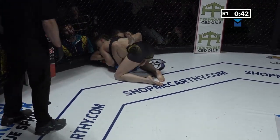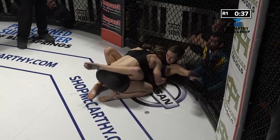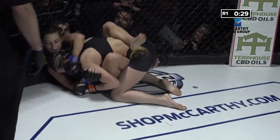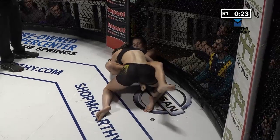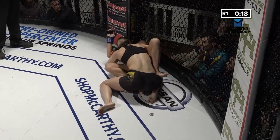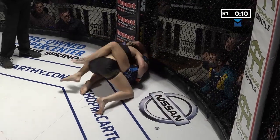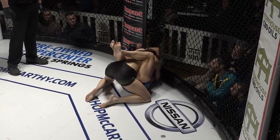Now weaken posture and start punching. You can go forearm on the face, forearm on the face. See Katelyn using that fence to try to get her body more straight up so she can work to stand up. But Elle smartly circling her away from the cage to take that post away from her. Watch the triangle posture. Not a ton of action as we close out round one, but definitely a dominant position Elle is ending the round in.